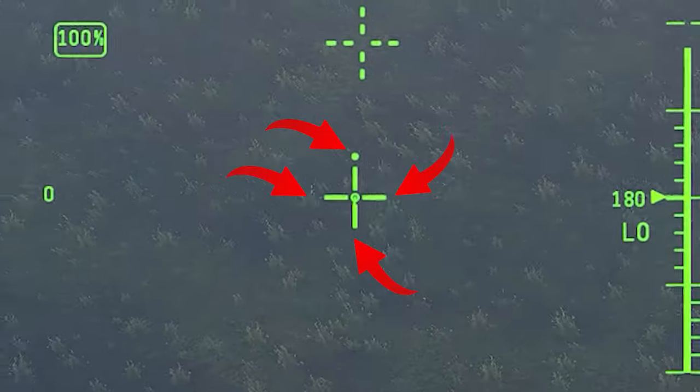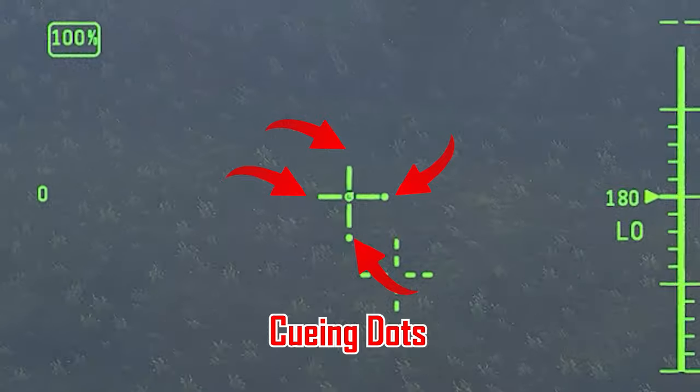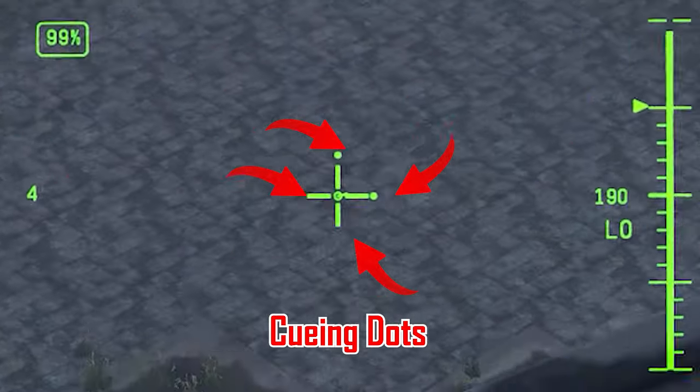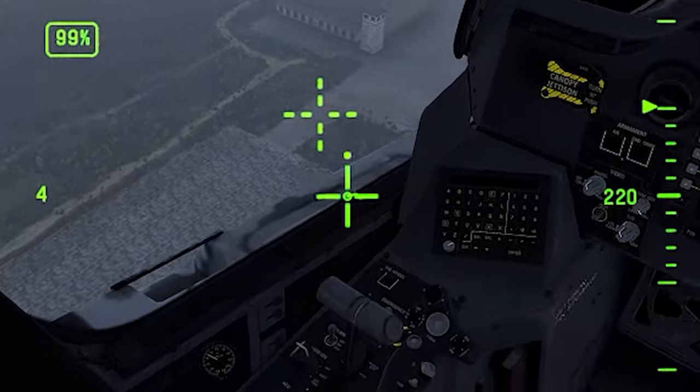Now you might actually notice there are a bunch of dots around the full cross. These are called cueing dots. This pretty much helps you find where the dotted cross is, by giving you the direction using these four dots.